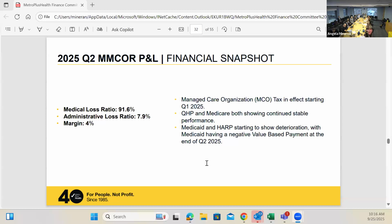We are seeing headwinds on the Medicaid and HARP lines of business where we're seeing weaker performance. Medicare was closing the quarter with a negative VBP overall. We've picked up the MCO tax. It's now fully in effect, and it is for 6 months valued at $126 million. So overall, stable results, but we do have strong headwinds in Medicaid and HARP that must continue to be monitored. The state premiums and rate setting process are not supporting the cohorts that we are covering through their medical expenses.